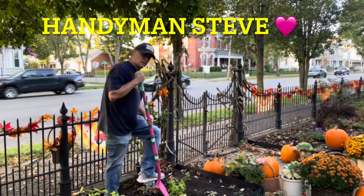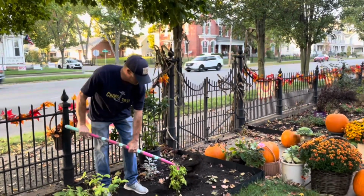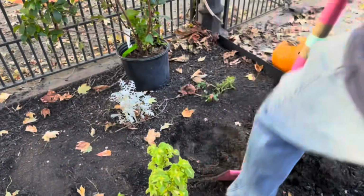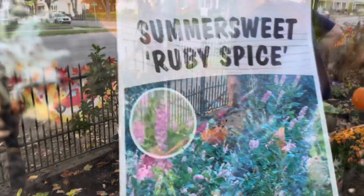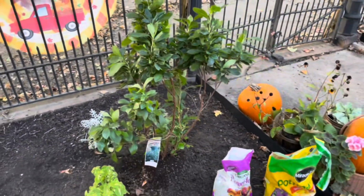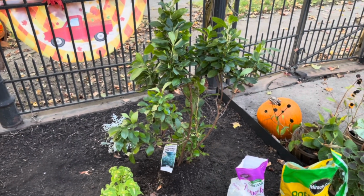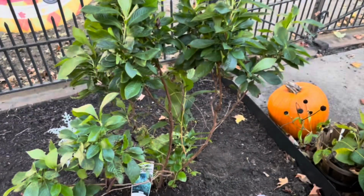Say hi, Steve. Okay, you guys, so Steve came out and dug a hole for me, and this is where the Summer Sweet Ruby Spice shrub made it. And I think it's going to be beautiful with its pink little spikies.